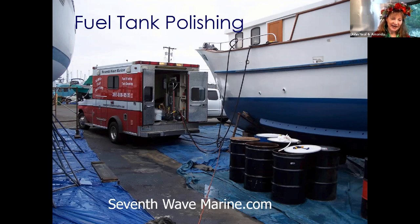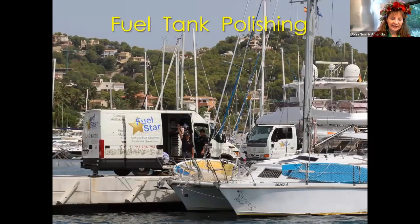And you can also then pay them once the fuel's out to clean your tank. So that's another service that they'll do. They'll put rags and swabs into the bottom of the tank, mop out that junk that's in the bottom, and then put your filtered fuel back in. That was a company in Seattle. This is a company in the Med. So once again, a van, Fuel Star, will come down and polish your tank.